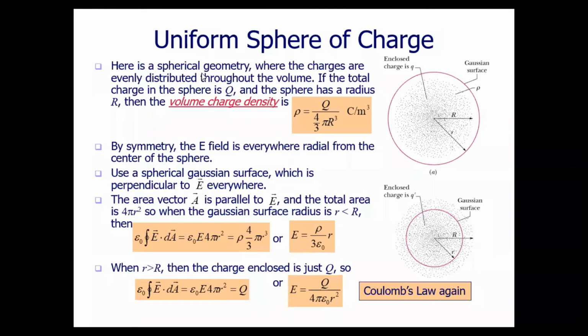Okay, so now let us try to apply Gauss's theorem to a uniform sphere of charge. The procedure again is the same. If you have a uniform sphere that has got charge that is uniformly distributed, then we ask: what is the electric field inside the sphere, and what is the electric field outside the sphere?